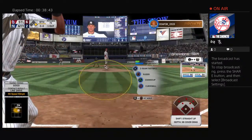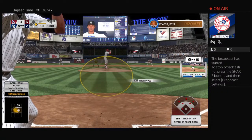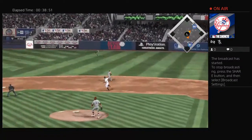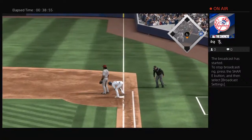So digging in now, Jairo Munoz. Couple of singles to his credit thus far. He comes set. Here's the 0-0 pitch. Hit hard on the ground towards second. To second for one. On to first, but not in time as he beats it out.